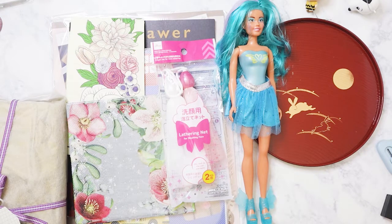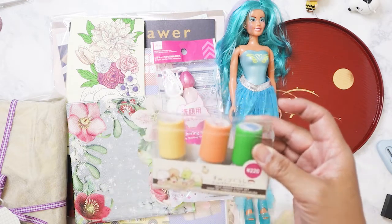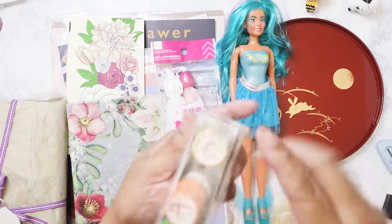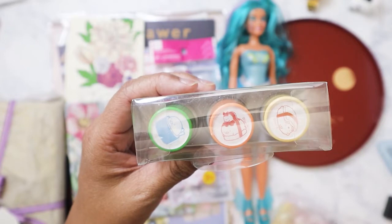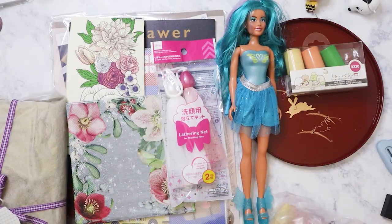What else here? Pull this thing out. Oh, I see something at the bottom. Let me get that. Oh, self-inking stamp. How cute. It's Sumikko Gurashi. Oh, look at that. These are the images. Oh, I think they're upside down. Hold on, let me focus for you. Oh, I hope it's focusing. That is too cute. I'm gonna use that in my Hobonichi.